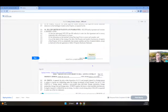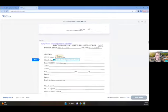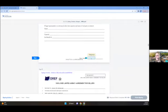Oh, I made a big mistake here. I sent this with the transaction form. So I'm not going to complete this envelope today, but I'm going to go ahead and show you.